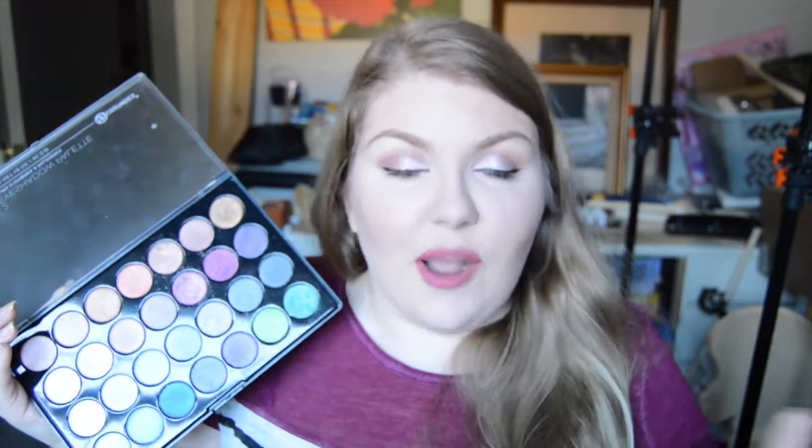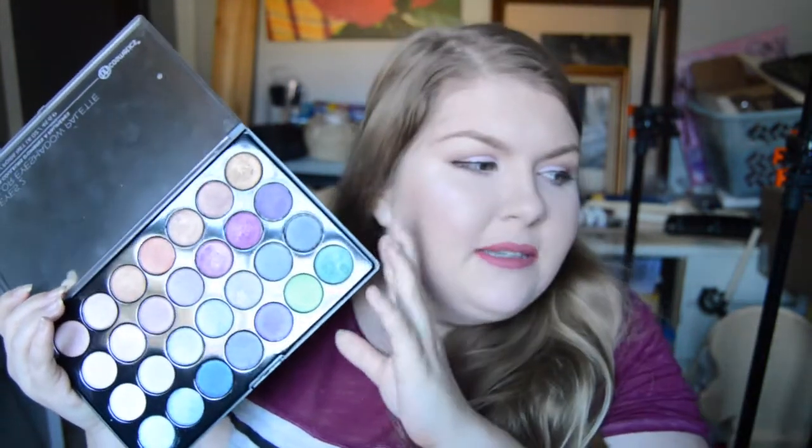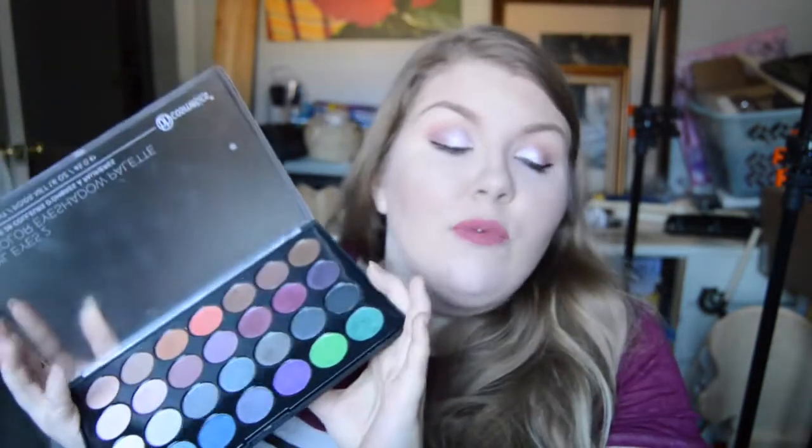And honestly, it definitely compares to the first one, compared to Club Tropicana. That, I think, was like a different formula. It was more like grainy, but not grainy. This one seems very much like the first one. They're very buttery. They go on really nicely. If you want the big impact, I do suggest hitting your brush with some MAC Fix Plus first, because that will help out a lot.